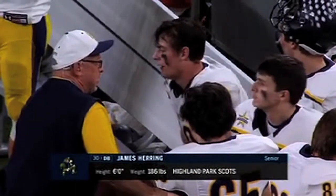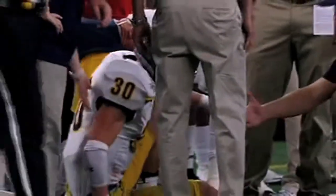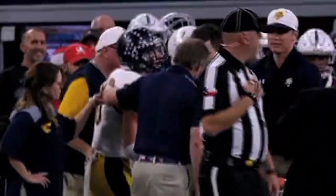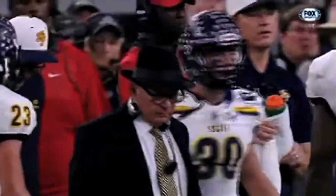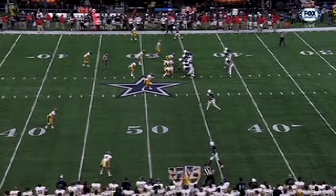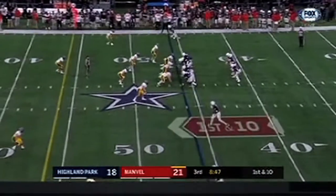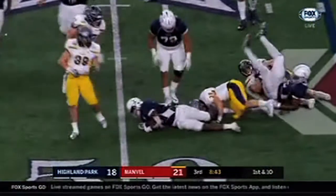You see the attention being paid to James Herring. He says he's all right, and he hopped up pretty quickly after he was down. I'll tell you, he's had a great game so far. We've seen him be in perfect position on two deep balls, defending and making sure that the Manvel receivers were not able to go up and get it. And it was a great hustle play trying to force Prince out of bounds. He just kind of got caught up between two forces, and glad to see that he looks like he's all right. Prince on the carry again.